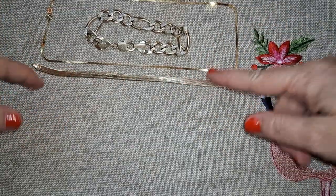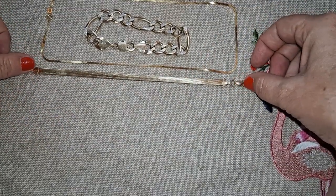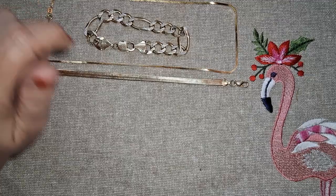It's gold plated, but isn't that still gorgeous? I'm gonna wear it unless somebody wants to buy it.